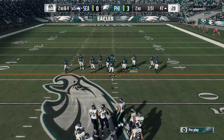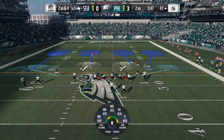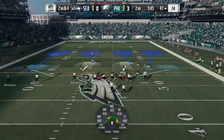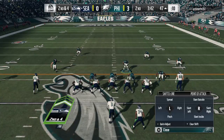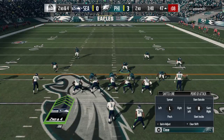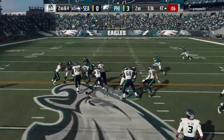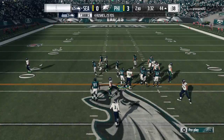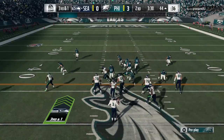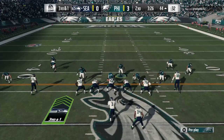Under 4 to go now as the clock runs and they come up on second down. On second down, Rawls. And just a short gain that time as they're able to get him down. A 3-yard pickup on 2nd and 4. Now they'll need to convert here on 3rd and a little more than a yard.